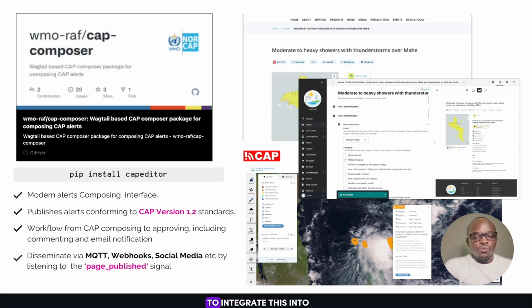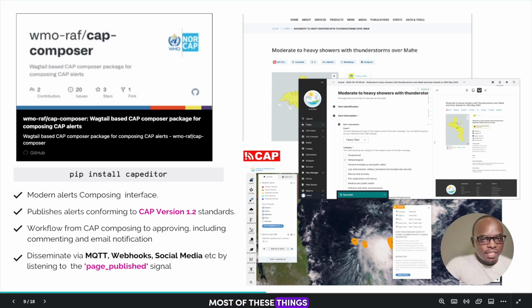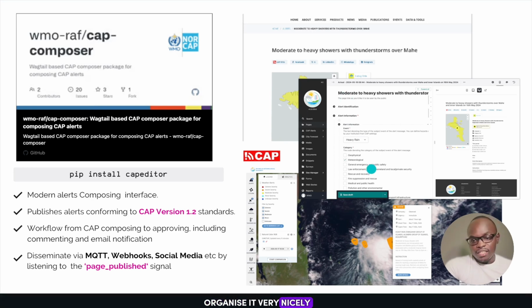We want to be able to integrate this into radio stations, so once there's an alert, they can pick it automatically, and televisions and so on. So Wagtail, we found that it gives us most of these things out of the box, and we can just plug and play, organize it very nicely for users.